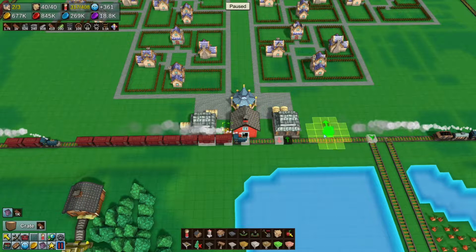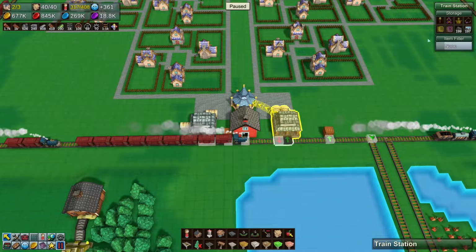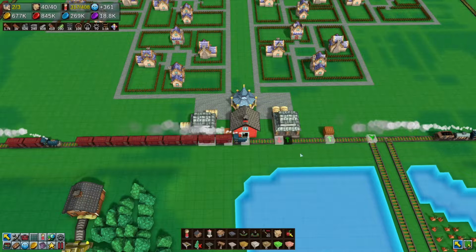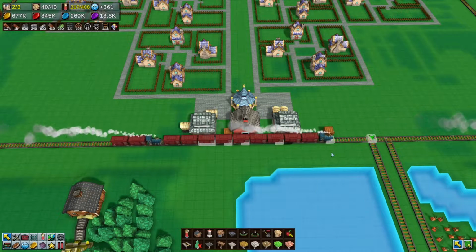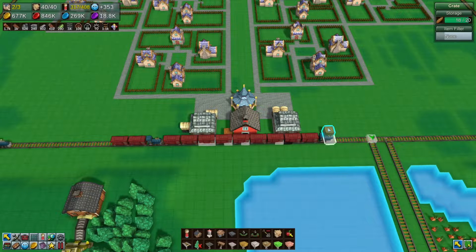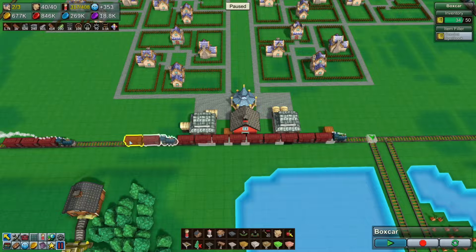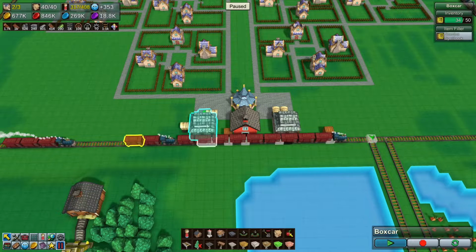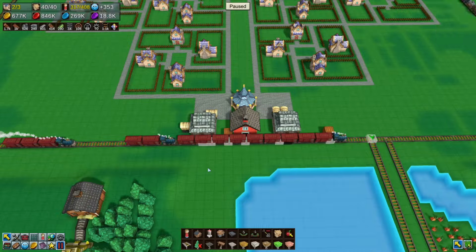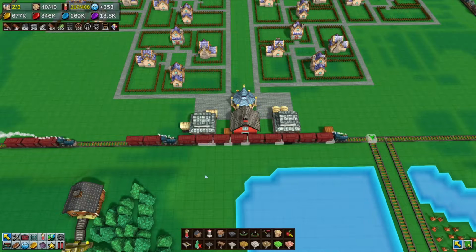Let's just grab another crate. I've turned off this train stop here so that it doesn't drop any books in here, because going into a station, it works fine. Not a problem. Let's do this. So let's see here. So boom. Okay, now you go and unload 20 bread. So is this carriage broken? Is that the problem? Or is this just a limit of books, which would be very strange?